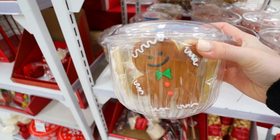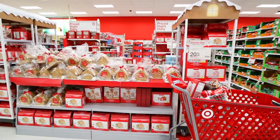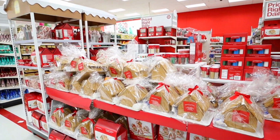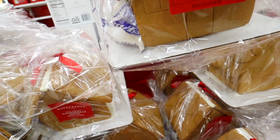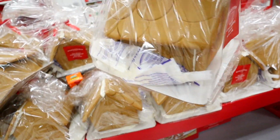So we just went through some of my favorite holiday home decor. I wanted to share this baking section real quick, this treat section. So many different kinds of gingerbread houses here. I love this pre-made one. It looks really nice. It's thick. It looks like great quality. It kind of has a fancy feel to it. All you need to do is decorate it.